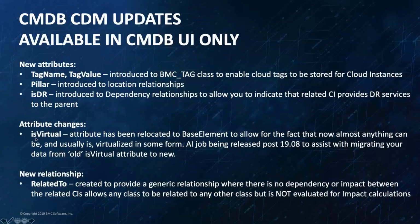Correspondingly, we decided to put this is virtual attribute that you see here into the base element class, because that makes sure it's a part of every class derived from base element, not just a select set of classes as before. Again, it's a reflection of a technology change in the industry, but occasionally we need to adjust our CDM data model to align with these changes, and in some cases we also get feedback from customers on how to further optimize the data model.